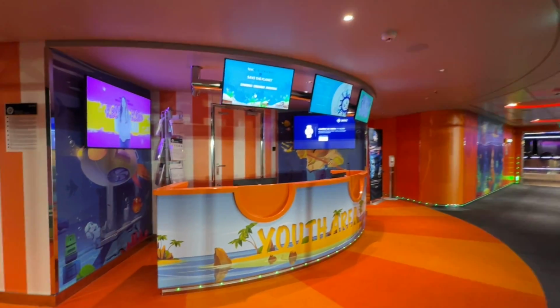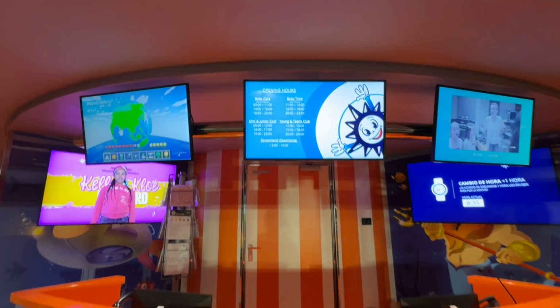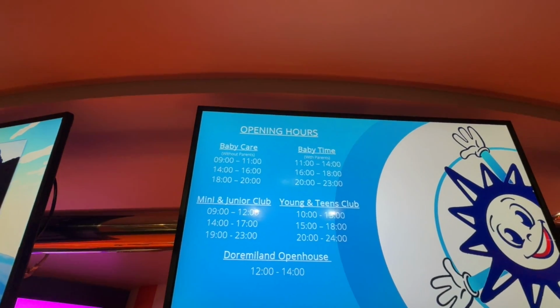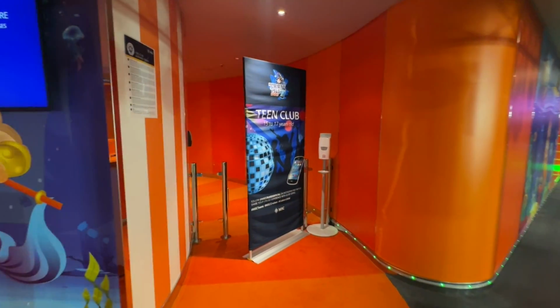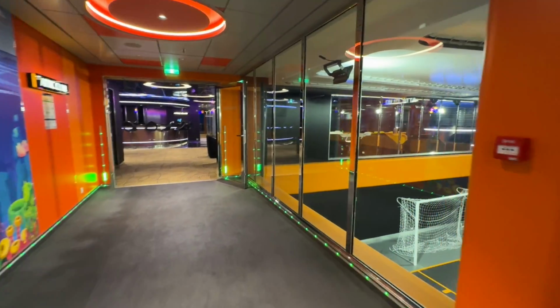So here is the entrance to the kids club. This is the reception where you can drop your children off at the specified times, which are all listed there. It runs until 11 o'clock at night, midnight for the teenagers, which means that you can enjoy a really nice child-free evening, knowing that they're having a nice time watching a movie and they're probably falling asleep in there if you're my kids, and then getting carried to bed later.